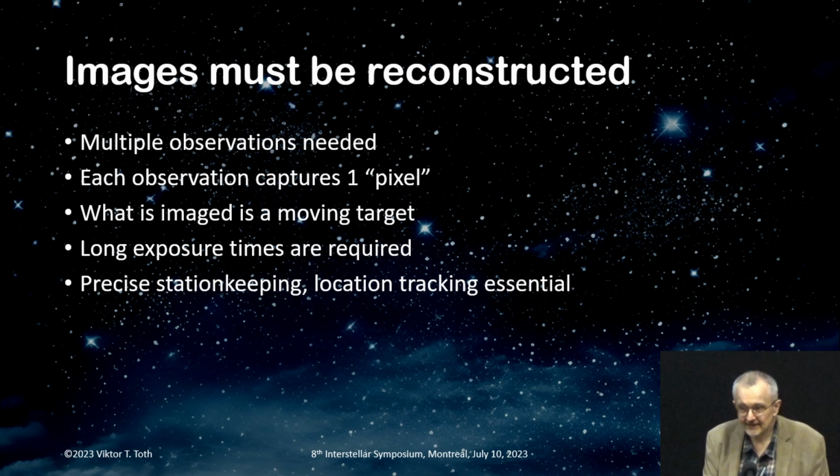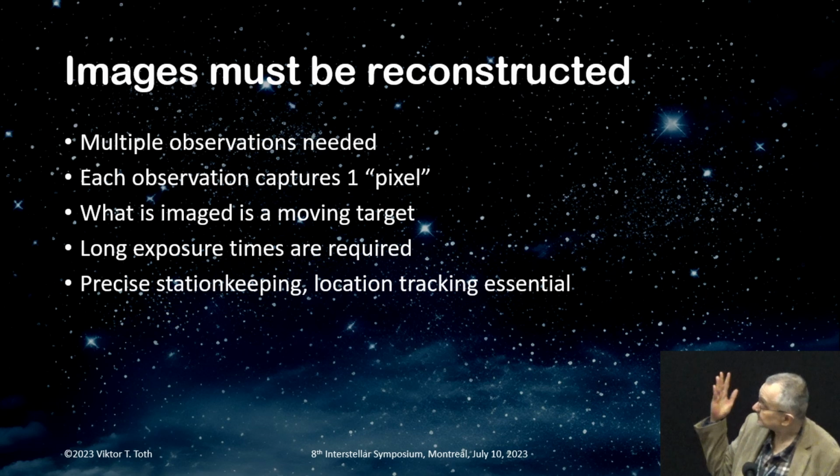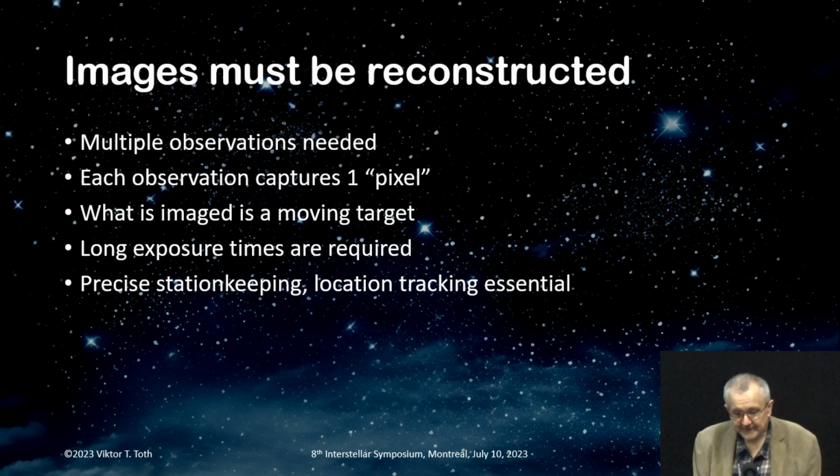And you're collecting light from something that's not standing still. Everything is moving. The extrasolar planet is rotating, orbiting. The sun is wobbling because it's being pulled around by all the other planets in the solar system. So your lens is wobbling around, and you need to follow that. And you need long exposure times because there's still plenty of light contamination. And you need very precise station keeping.